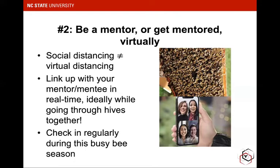Either way, if you can't do it in the hive, you can still check in fairly regularly with each other during this busy bee season, and therefore talk about the mistakes that you made or some problems that you might have seen, and you can talk through that to see if it's a real problem or something that shouldn't be too much of a concern. So definitely continue those mentor-mentee relationships.